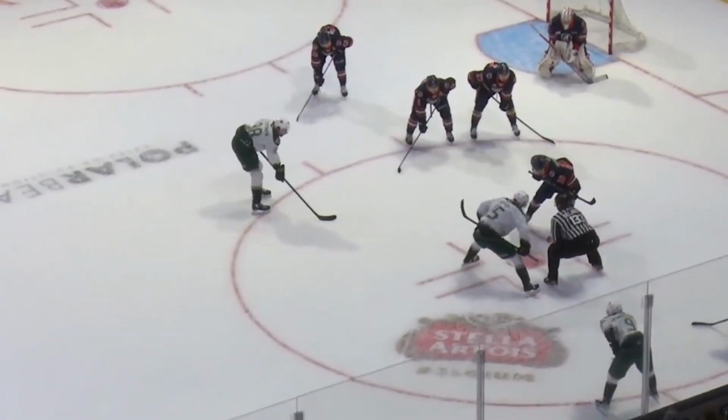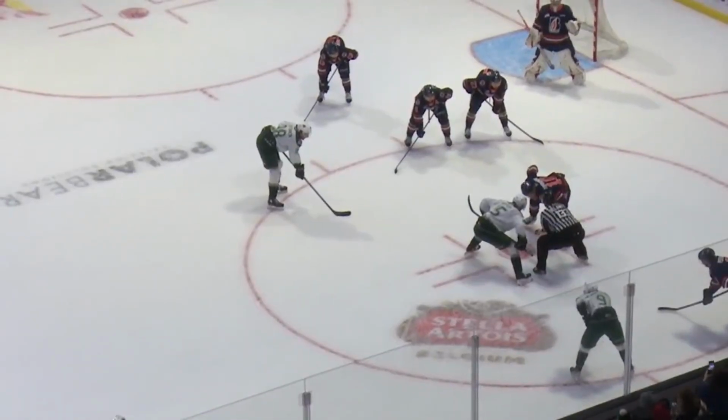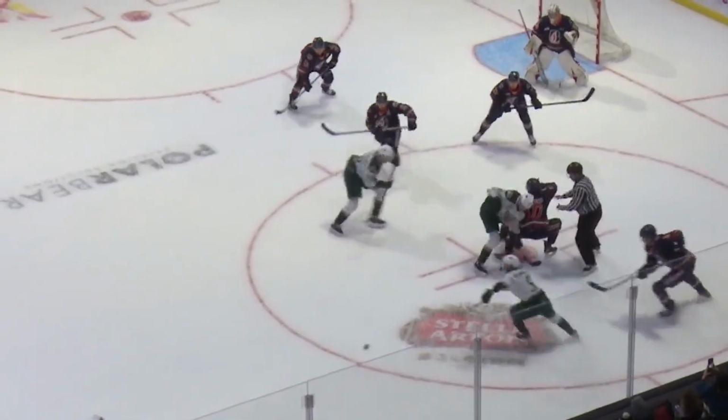They've really kept the Blazers in check. Maybe one or two situations thus far through 12 minutes of hockey action that they've given Kamloops a look at their net. And right now, Silvertips have got the best of it.